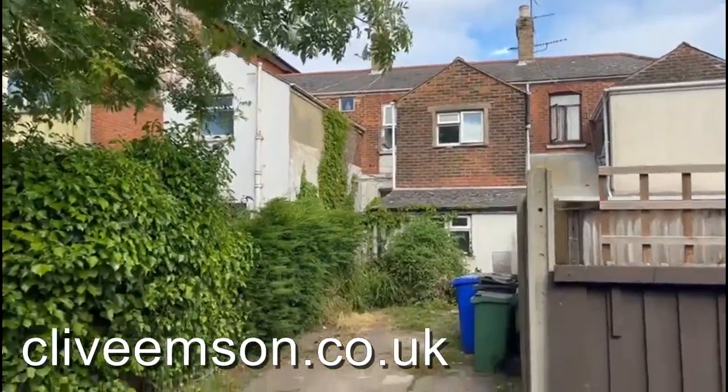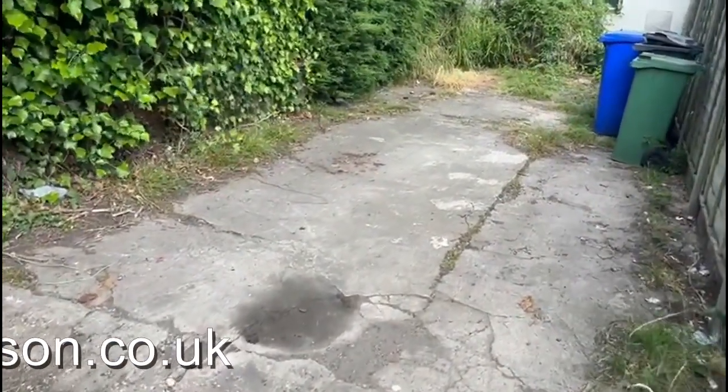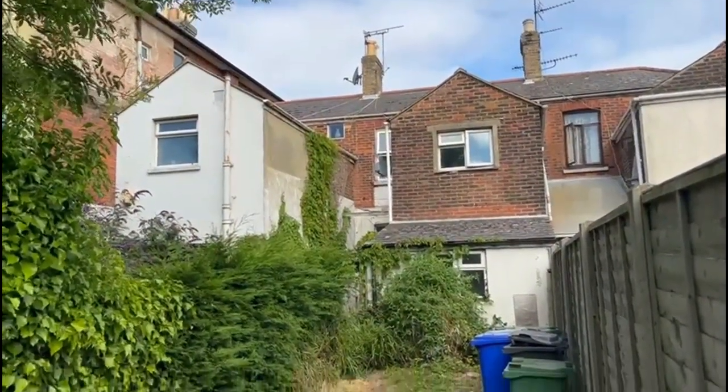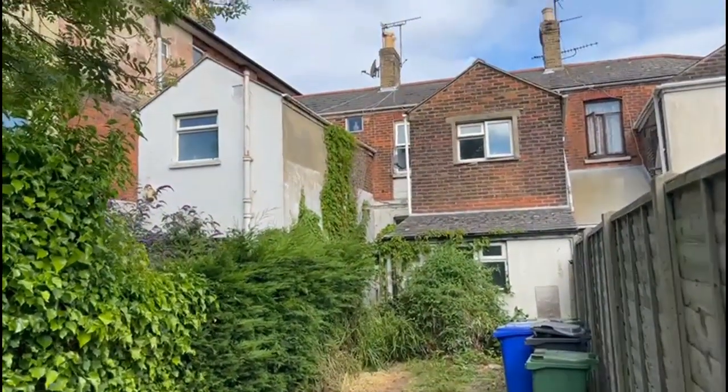So that concludes our tour of 50 and 51 Monkton Street in Ryde. Very good scope and potential for the new owners, and don't miss out on the opportunity for this one when it comes up in the next Clive Emerson online land and property auction.